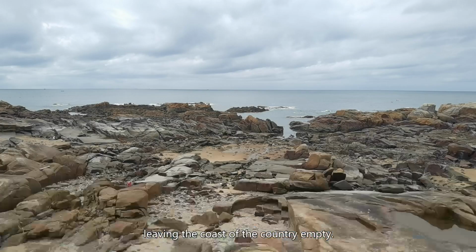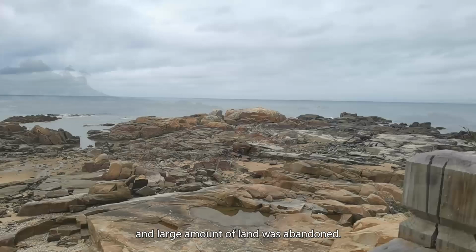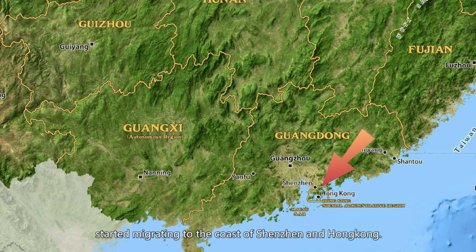The brutal policy that lasted for 20 years caused great casualties to coastal residents, and a large amount of land was abandoned. After the policy was abolished, the Qing government recruited people to the coast to reclaim the land there. Many Hakka living in the hilly area of North and Northeast Guangdong Province started migrating to the coast of Shenzhen and Hong Kong. It was during this process that more Hakka discovered the plain on the east of the Pearl River Delta.